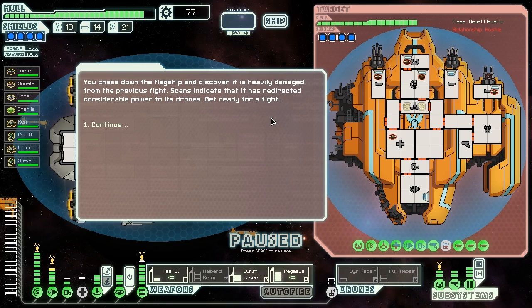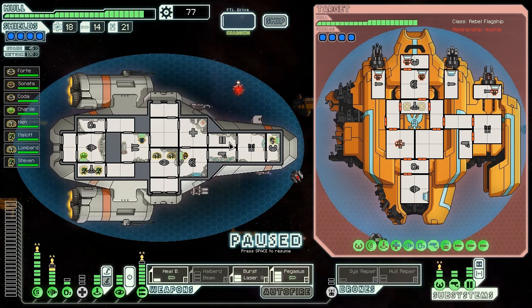We chase down the flagship and discover it's heavily damaged from the previous fight. Scans indicate that it has redirected considerable power to its drones, so we get ready to murder.